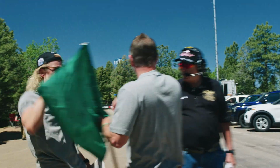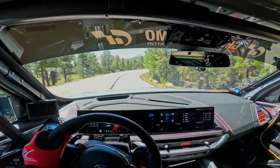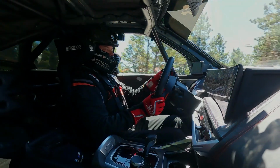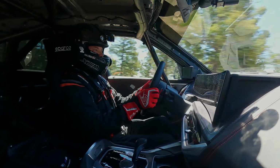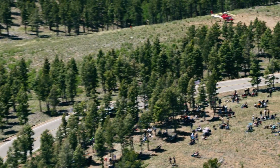The XM manager there, and what a great way to launch. Again, getting to wave the green flag on your own vehicle's run. It's got to be a special moment. 6,000 pounds of BMW getting up to speed very, very quickly. Yeah, that thing is just an absolute rocket ship.